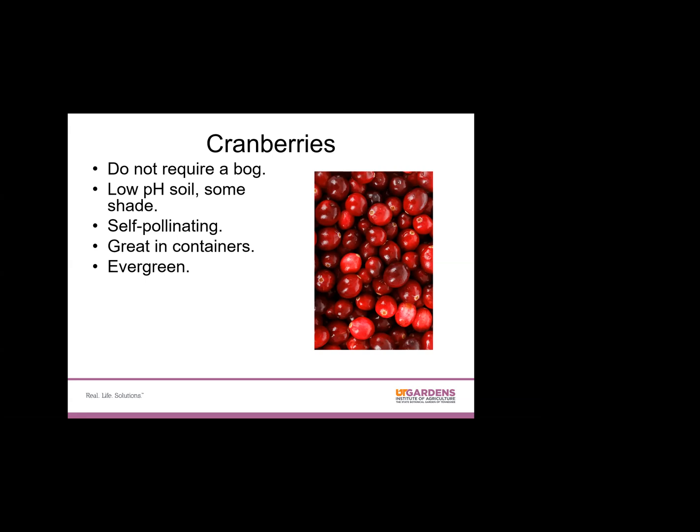They are actually evergreen, and they have tiny little leaves that turn like a purplish color in the wintertime, and so they're just a really attractive little plant. You have to grow a lot of cranberries if you want like a ton, like enough to make cranberry sauce at Thanksgiving. But if you want to grow them just for fun, just for interest, and maybe to add to smoothies, they're a great source of vitamin C, and they're pretty easy to grow.